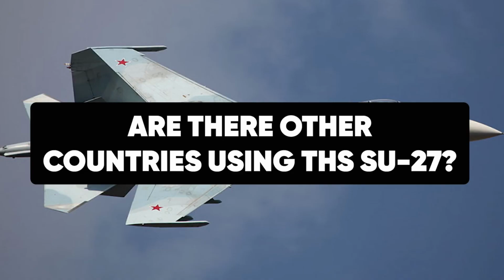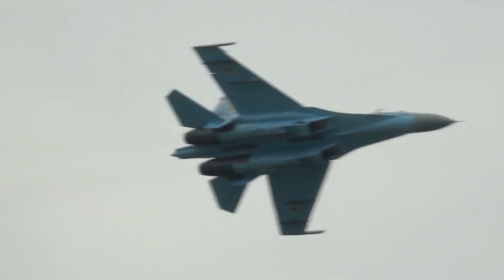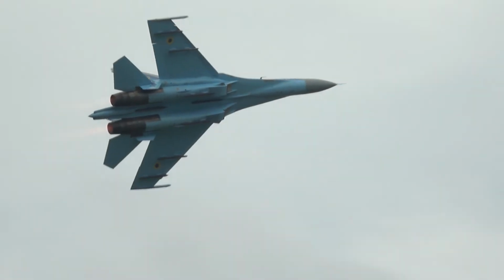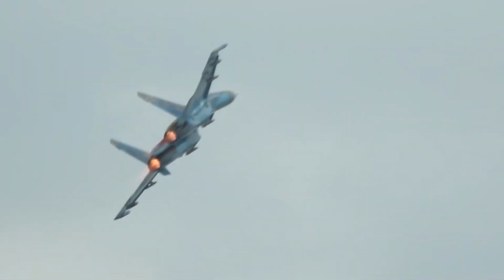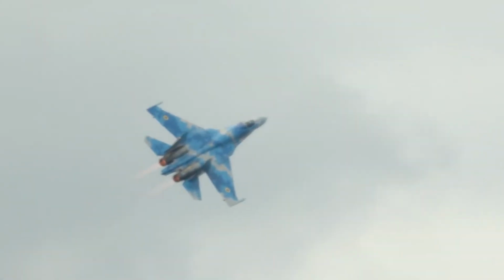Are there other countries using the Su-27? As you might have noticed already, the Su-27 is not only a popular Russian jet fighter, but also proudly occupies an exalted position in the Ukrainian fleet of jet fighters. However, aside from Russia and Ukraine, other countries also use the Su-27. These countries include Belarus, Kazakhstan, Uzbekistan, Indonesia, India, China, and Vietnam. In fact, versions of the plane are licensed in China and India.